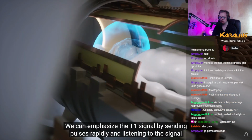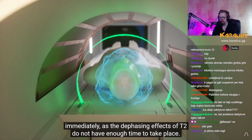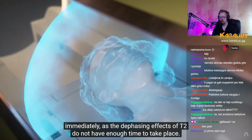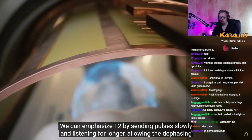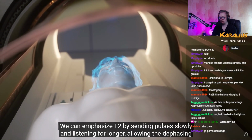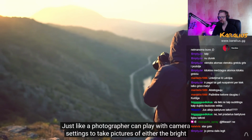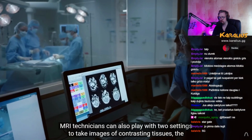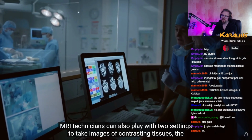We can emphasize the T1 signal by sending pulses rapidly and listening to the signal immediately, as the dephasing effects of T2 do not have enough time to take place. We can emphasize T2 by sending pulses slowly and listening for longer, allowing the dephasing to occur. Just like a photographer can play with camera settings to take pictures of either the bright sky or a dim environment, MRI technicians can also play with two settings to take images of contrasting tissues.